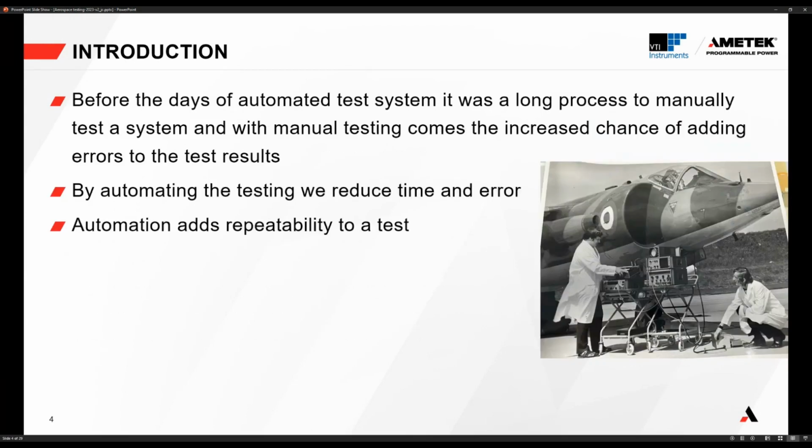Before the days of these being an automated test, it was a long process to manually take the test equipment to the aircraft or the aircraft into the hangar, and then manually plug your way through each test point and test the system. The trouble with manually testing is there's a massive risk of connecting to the wrong pin or giving it the wrong signal and ending up with errors in your test results. The idea with automating our test is, one, we reduce these errors, but also by automating it, it's a massive reduction on time needed to do so. And by automation, we also add repeatability to our testing.